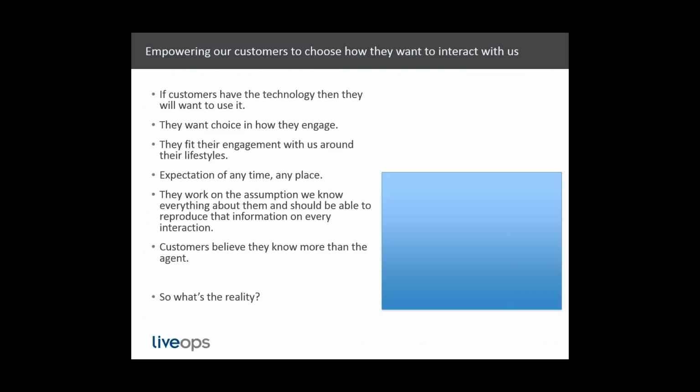So customers don't just stick to one form of communication. They swap channels, they channel hop all over the place. And so as an organization, we need to be responsive to that. And give them their Cinzano moment, for those people that remember it, which is anytime, any place, anywhere.